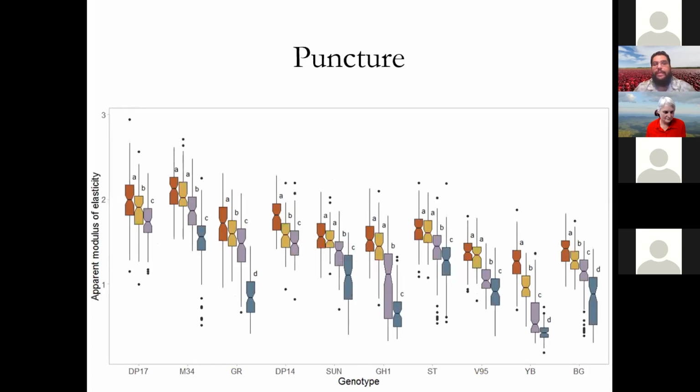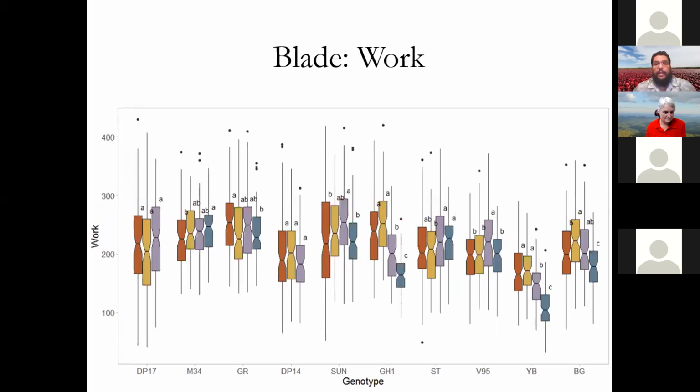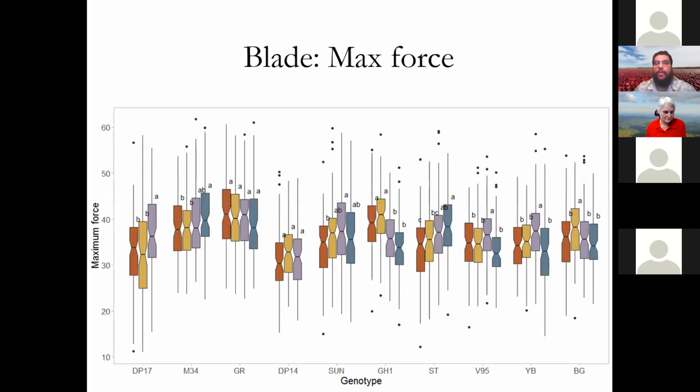Here's puncture, with very similar results. And here I'm showing some of the most promising firmness techniques. And blade work, for us, blade work didn't do much. It didn't separate the cultivars, it didn't separate even the storage times. In some cases it did, but overall it was pretty hit and miss. Here's maximum force and blade, and the other one was work.